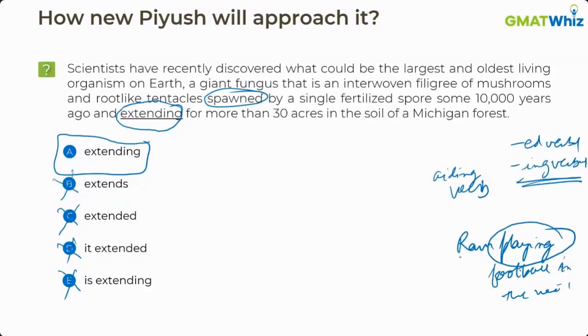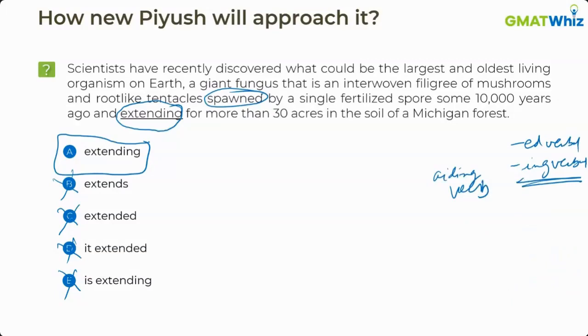Because a verb always needs to tell you the tense as well. Tense, aspect, the timing also. The verb has two things. It tells you the action or state, and it also tells you the timing. So in this case, if there is no aiding verb, it doesn't tell you the timing. So that's why I know that extending is a modifier. That's why I just explained that. So I hope that is clear.